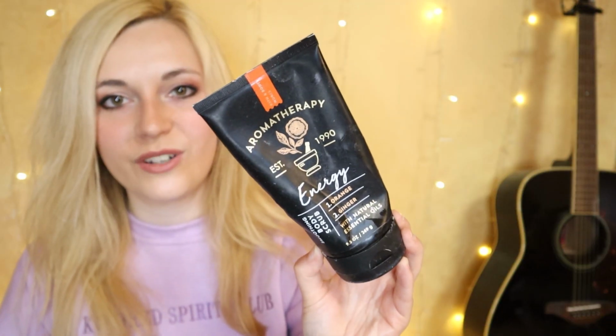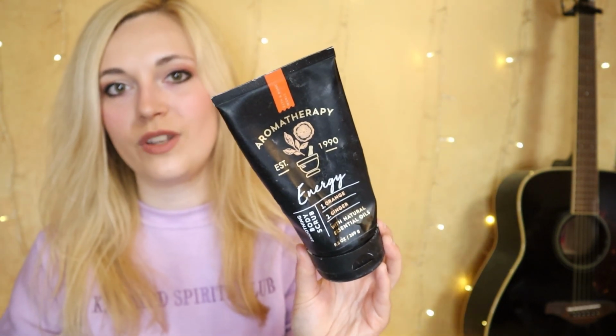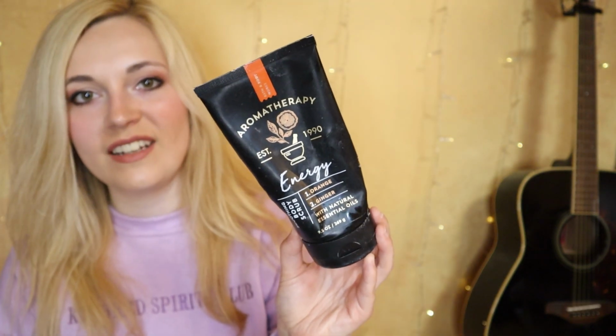I thought this would be a good one to show you as a transition into the body care that I used, because Jose helped me use this one. We used it about 50-50. This is from the aromatherapy collection. It is energy and it is orange ginger.